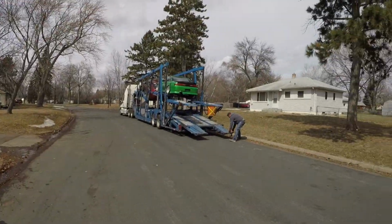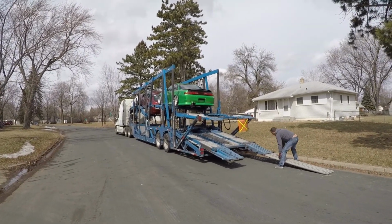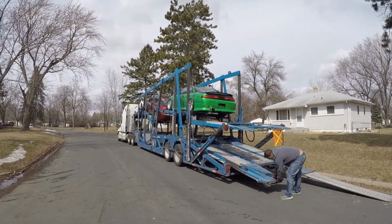So it's the next day, Thursday, March 28th. I'm on lunch from work because Cody's an asshole and doesn't know how to do shit right. But that's here, Minnesota. Just got here about maybe 10 minutes ago.